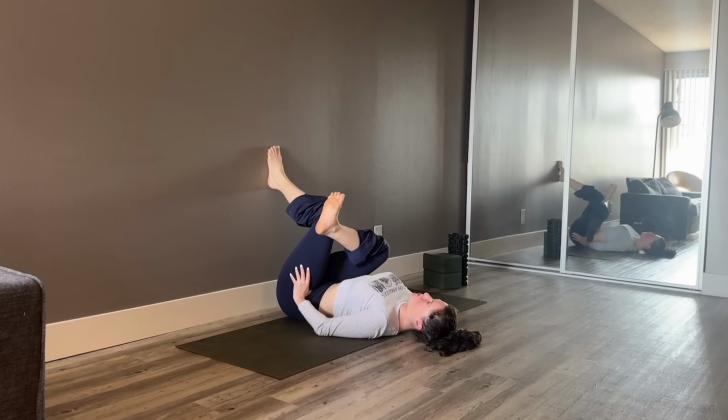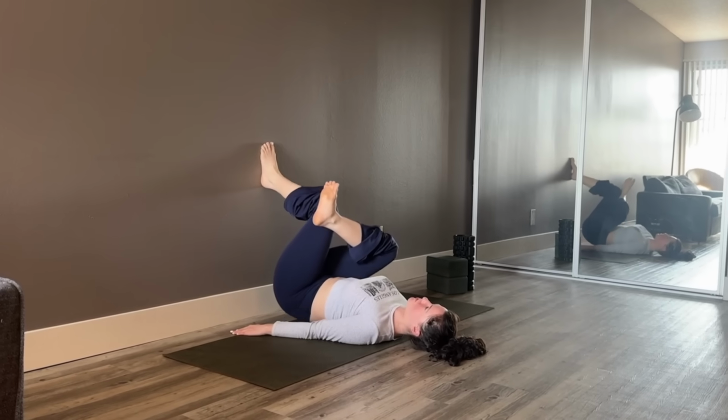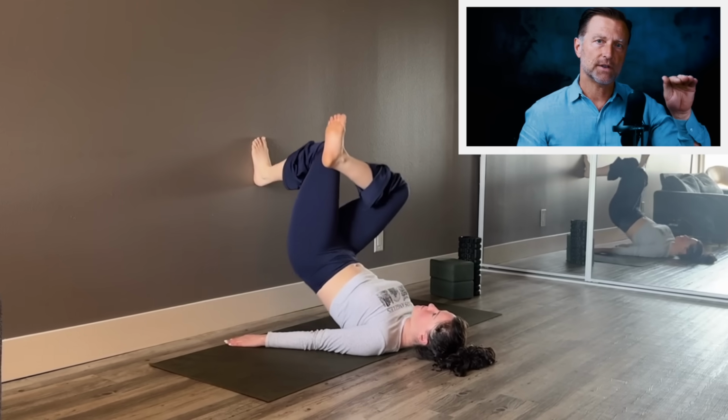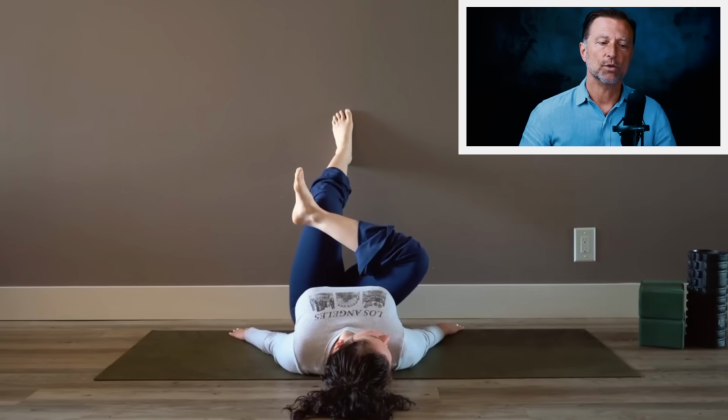Next stretch is called the wall-assisted leg up stretch. You can do one leg at a time. You're literally lifting up your pelvis. You can just hold it up there or you can go back and forth to strengthen it. You're basically using the wall to create a little bit of an inversion with your lower back.